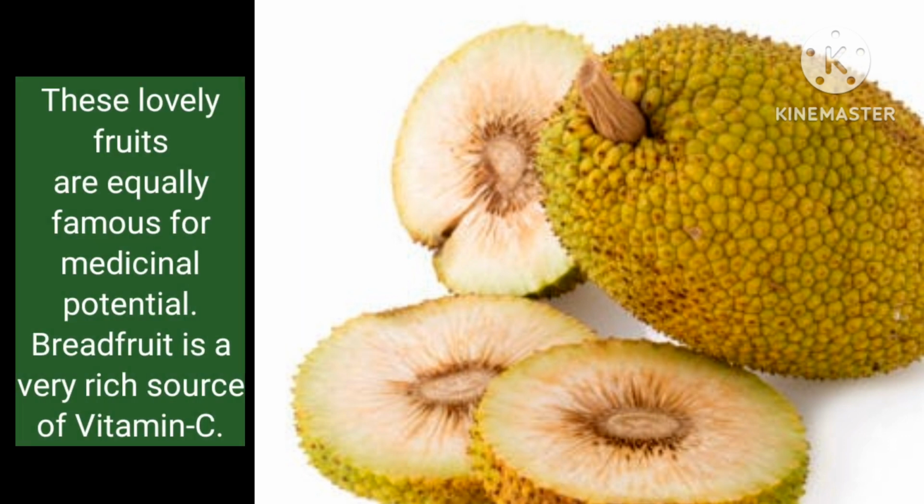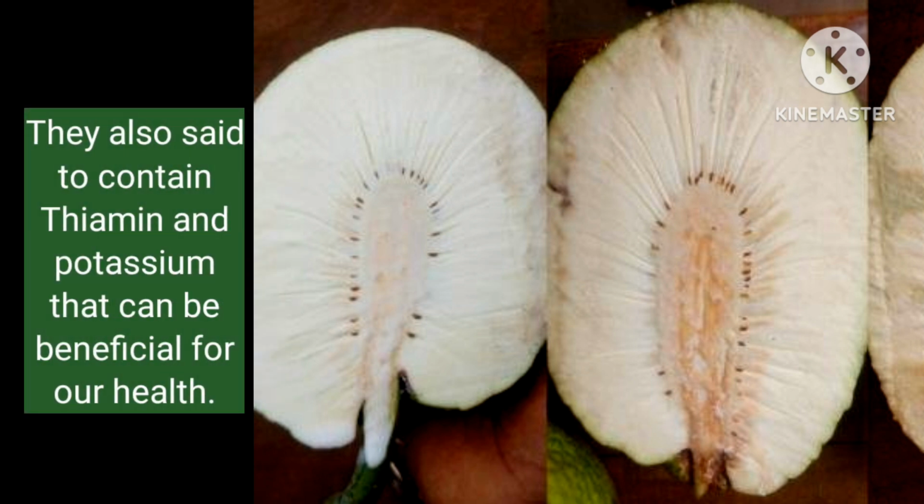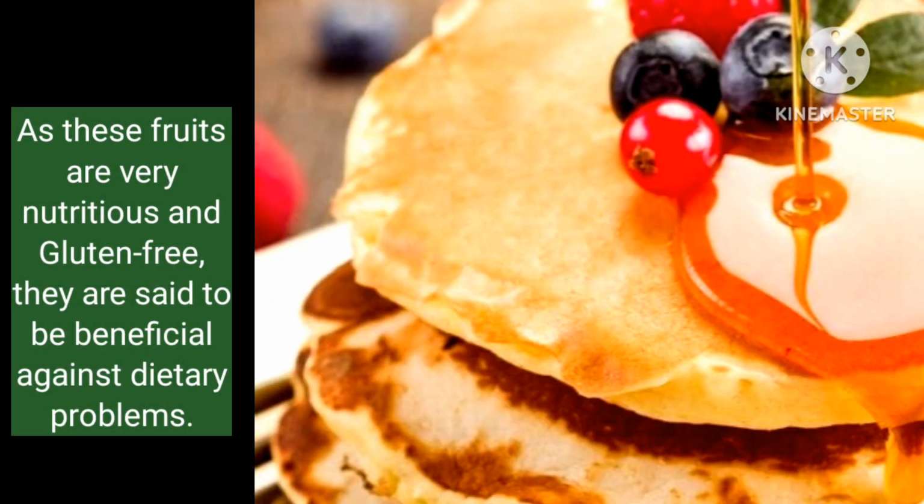These lovely fruits are equally famous for their medicinal potential. Breadfruit is a very rich source of vitamins. They are also said to contain thiamine and potassium that can be beneficial for our health. As these fruits are very nutritious and gluten-free, they are said to be beneficial against dietary problems.